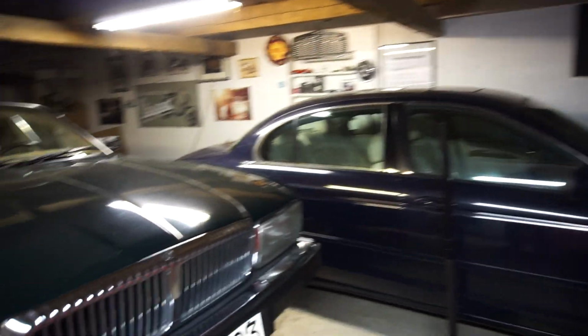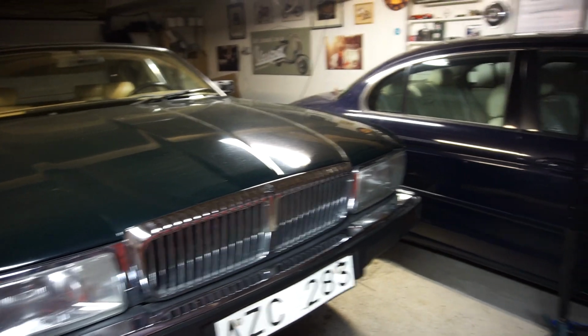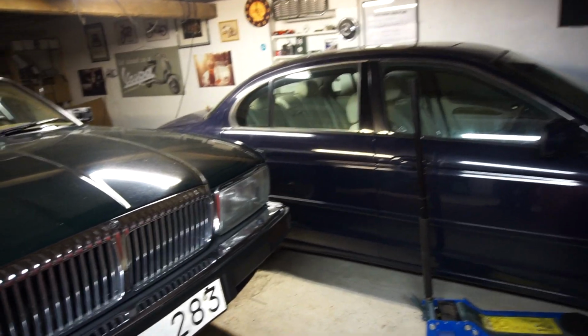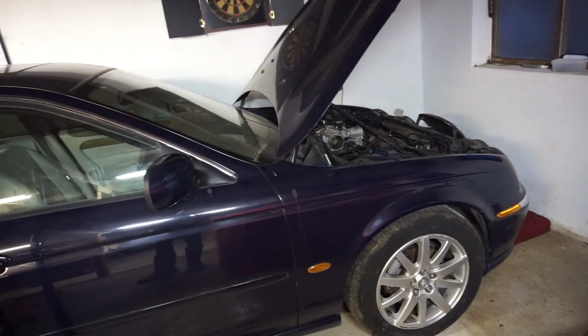So as you can see, if you're not going to do major things, I can fit 2 cars that you can work on in here, plus another one to store over here. But if you want to do major work, this is a lot of space if you just put 1 car in here. So when I'm going to remove the engine from the S-Type, I will only have the S-Type in here and the XJS to have some more space.